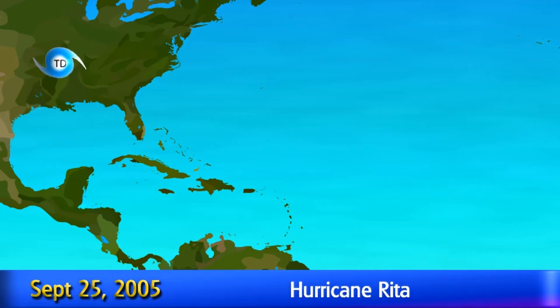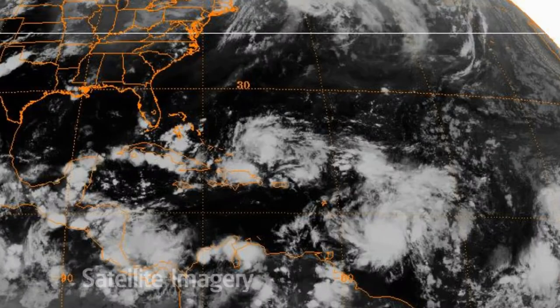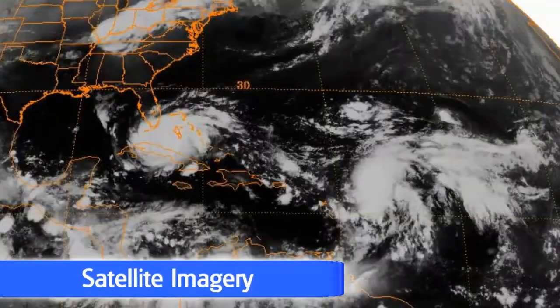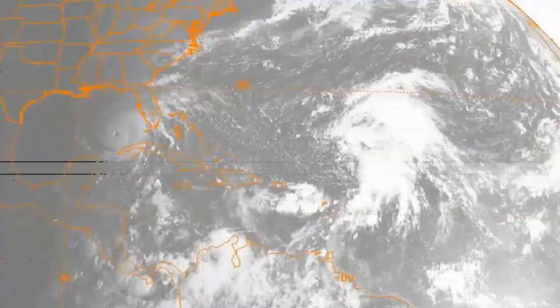Rita then continued towards the northwest as a Category 4 hurricane, before weakening a little more prior to its landfall as a 115 mile per hour Category 3 storm near the border with Louisiana and Texas.